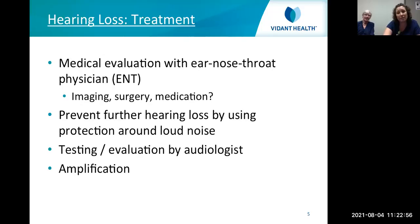Okay. But the doctor was right. There's no surgery or medicine or anything like that to make the tinnitus and the ringing go away completely, which is unfortunate. But there are some things that we can recommend to help cover it up.